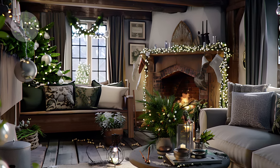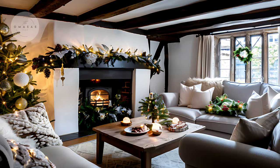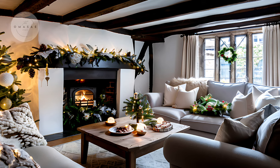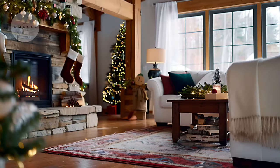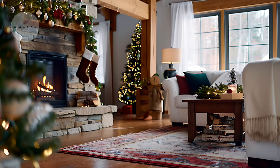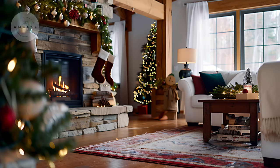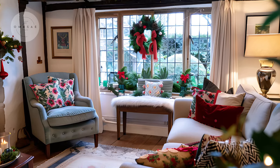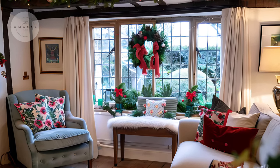perfectly suited to this classic style. Whether you're hosting guests or simply creating a cozy retreat for yourself, these ideas will help transform your space into a holiday haven.